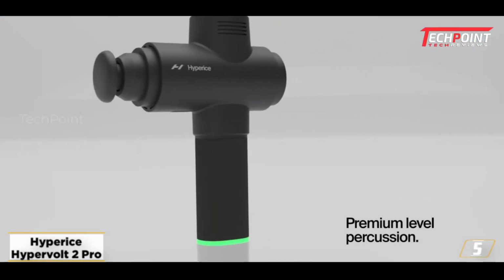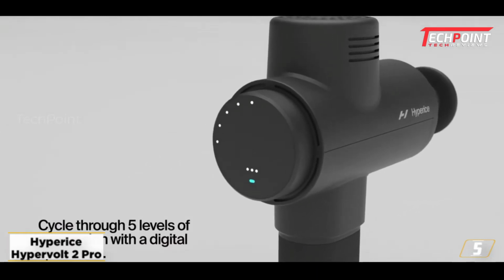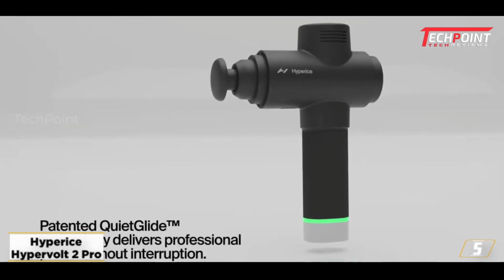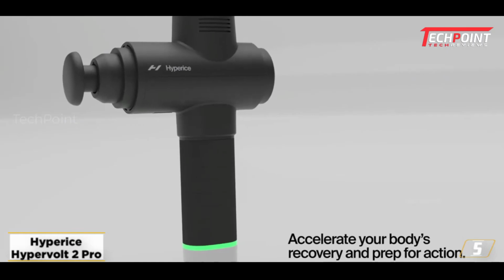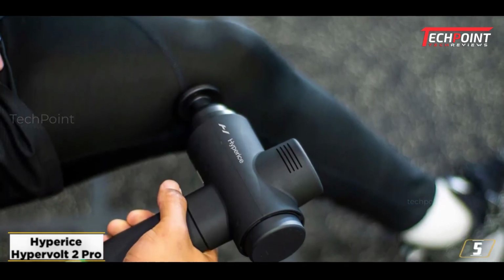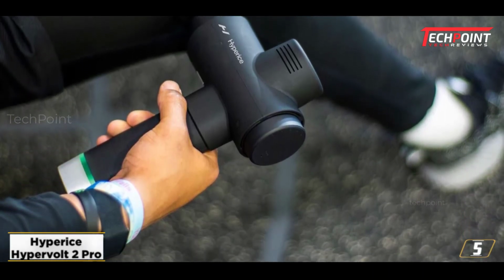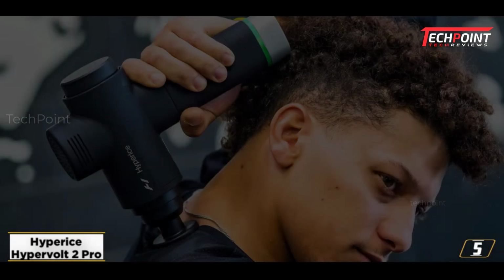At number 5, Hyperice Hypervolt 2 Pro, the best Bluetooth-enabled Hyperice. The Hyperice Hypervolt 2 Pro is a high-quality massager that is best suited for experienced users and athletes. It is a wonderful option for almost anybody wanting to purchase a high-end massage pistol due to its simple but sturdy design.